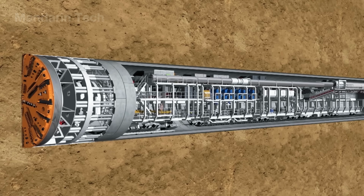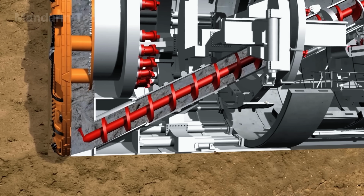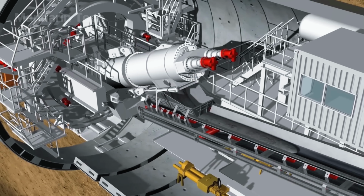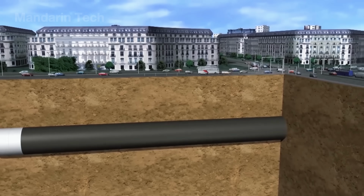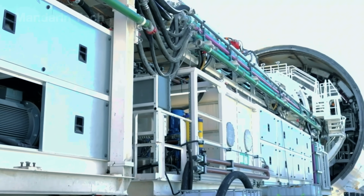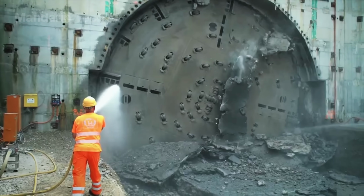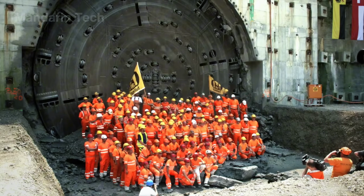surface. Once the ground is excavated, the material is transported backward through a giant screw conveyor system, then transferred onto conveyor belts running along the body of the machine to carry it out of the tunnel. This entire process operates continuously, turning the TBM into a fully integrated construction system that can advance forward meter by meter while still maintaining safety for the dense urban environment above.